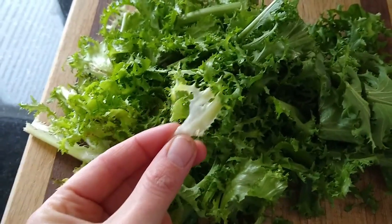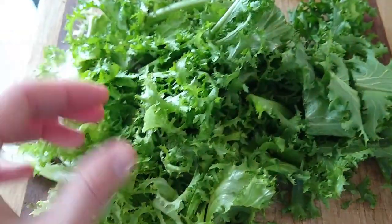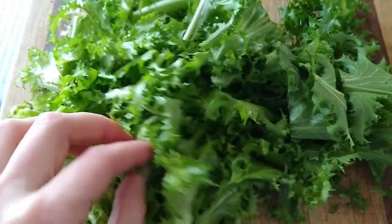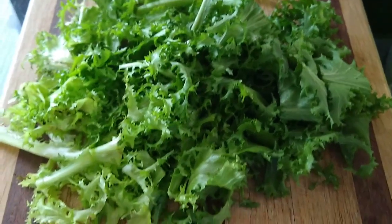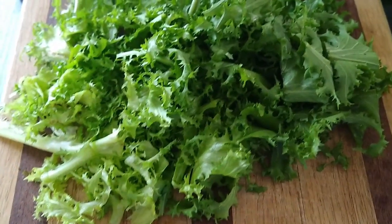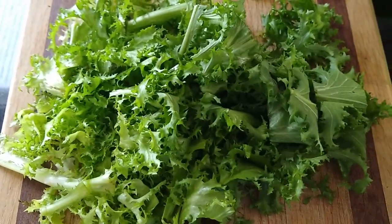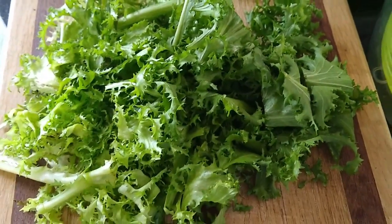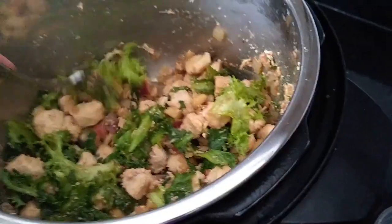And this stuff is actually good. It tastes like iceberg lettuce. But then the greener parts, which is most of this, tastes very similar to dandelion greens. So I feel like if you're not gonna blanch this, you might as well save yourself the trouble of growing it and just pick dandelion greens.